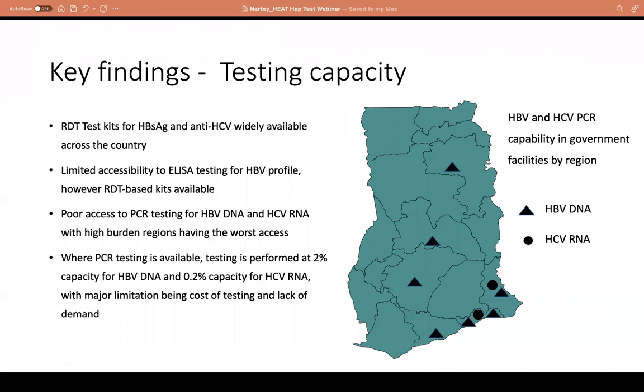When we looked at testing capacity, we noted that there were a lot of rapid diagnostic test kits available for both hepatitis B surface antigen and hepatitis C antibody testing across the country. However, there was very limited access to ELISA testing, and most of the profile tests for hepatitis B were done using RDT-based test kits. Very worrying was the fact that there is significantly less access to PCR testing for hepatitis B DNA and hepatitis C RNA.